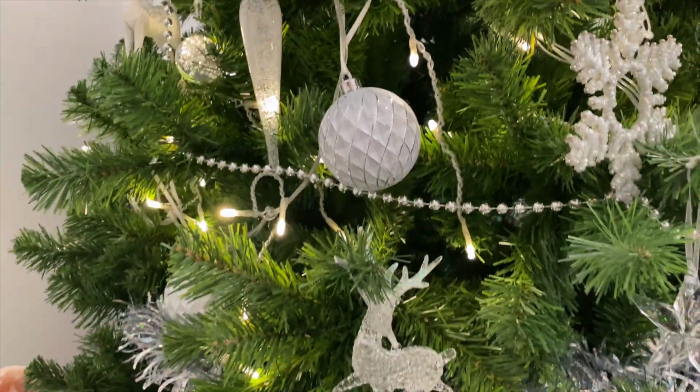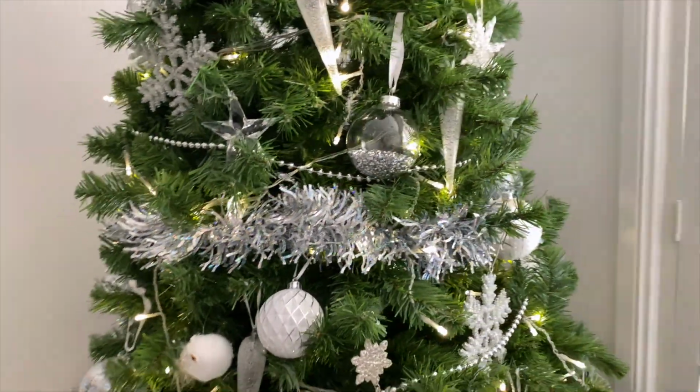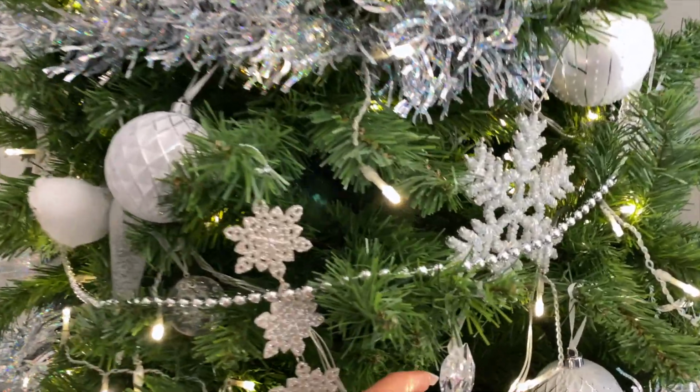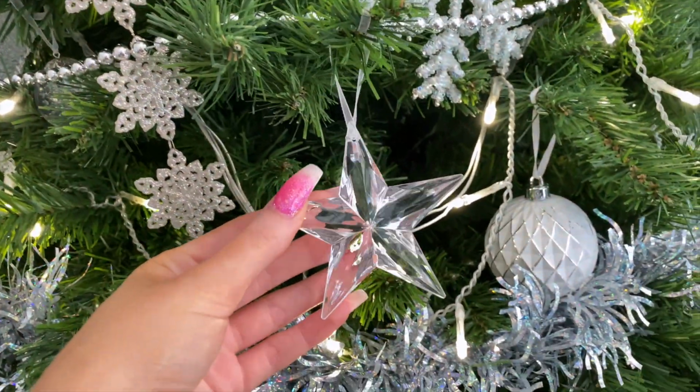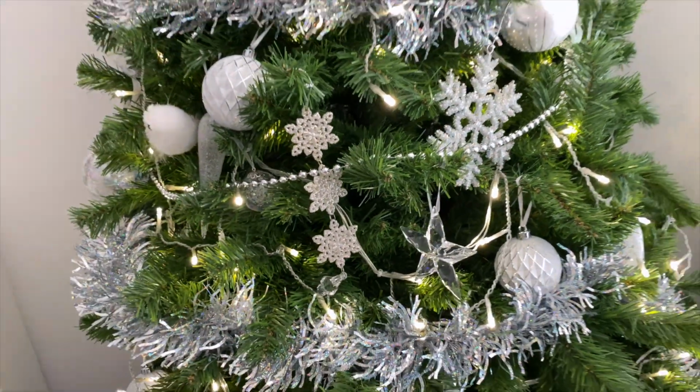And I also got some stars, if I can find one, on my tree. I just figured I can film in 4K on my phone. So I'm filming in 4K right now. Hopefully it's really good quality. But I also got those from Bed Bath & Table.